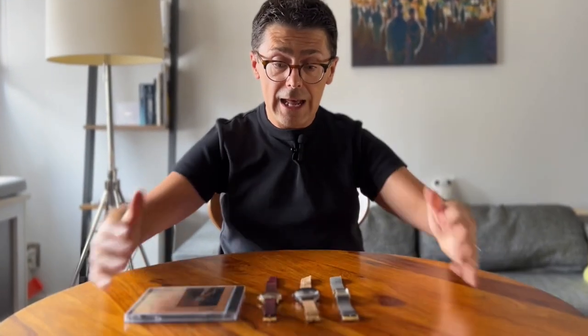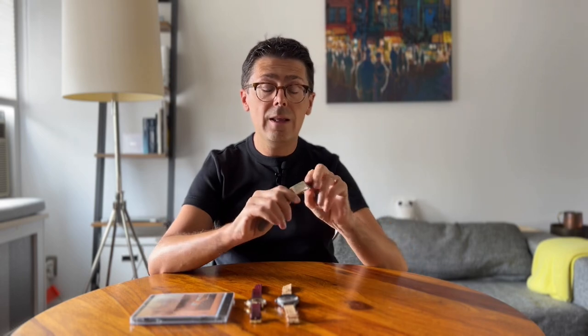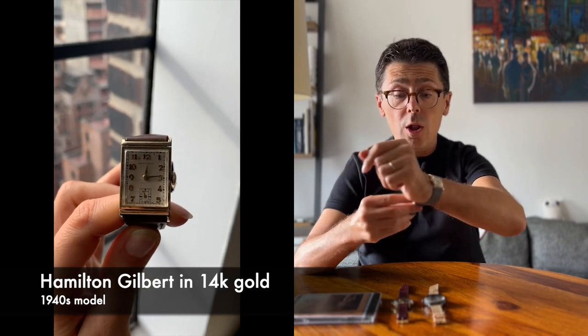And with the magic of the internet, we just teleported to New York City, where we're going to take a look at the rest of my collection. And look at that, I shaved. And we are starting with a Hamilton Gilbert from the 1940s in solid gold.